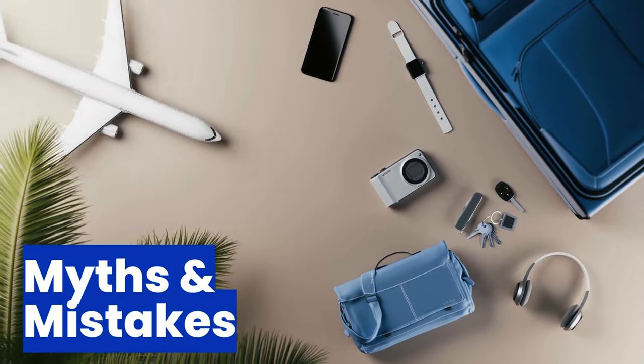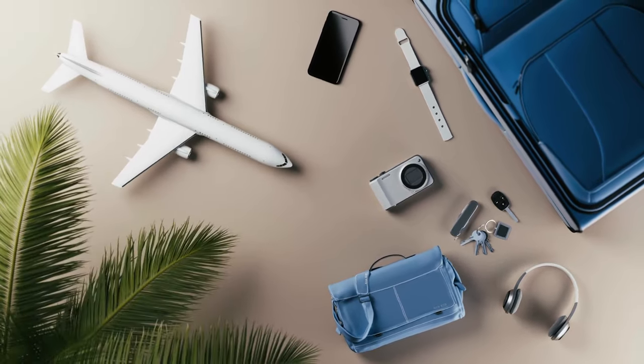Here's a couple of myths and mistakes surrounding packing cubes. The first is wrinkle resistance. I've heard people say that packing cubes offer this level of wrinkle resistance that not using them doesn't offer. Debatable. I'm not gonna say that your clothing gets more wrinkled in packing cubes, but in my experience, they really don't offer much wrinkle resistance.